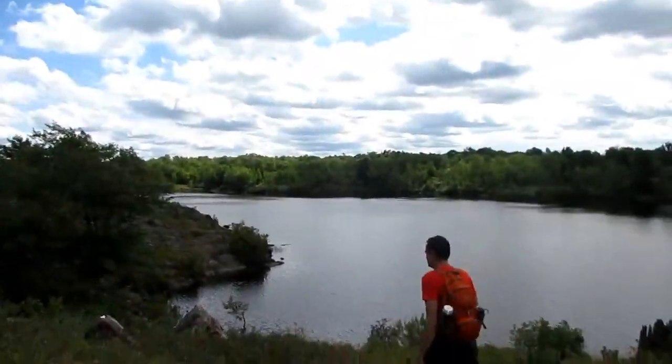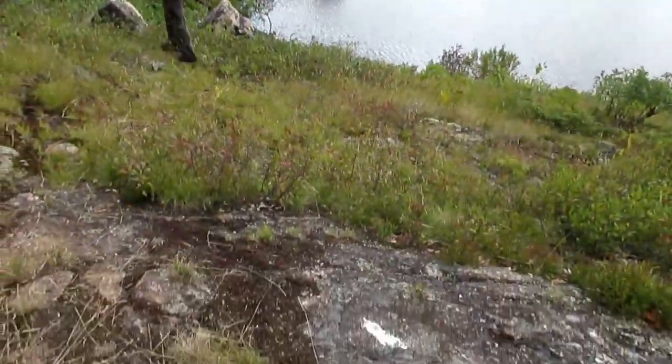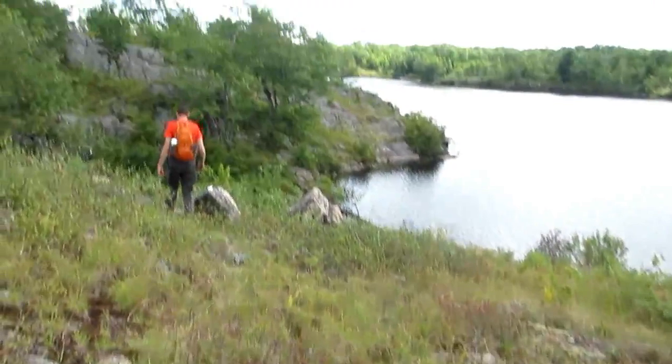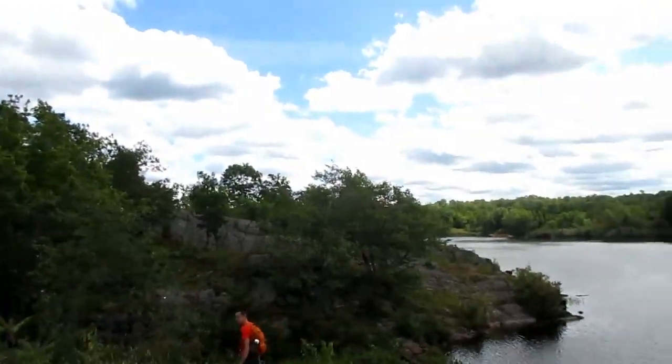Across here, Victoria Lake, you can see the trail start here. It's the trail blaze, and then the trail goes across over there, the other side.